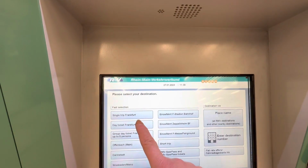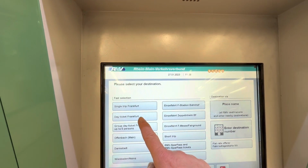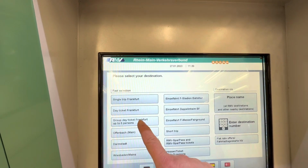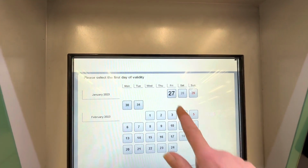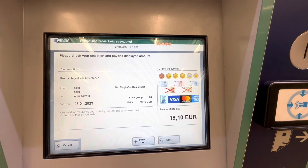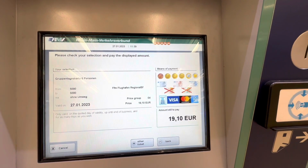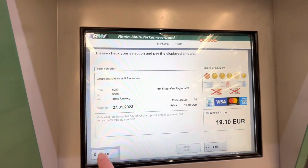We just want to get a single trip to Frankfurt, a day ticket for Frankfurt. Maybe we need to come back to the airport. This is going to be cheaper. Maybe there's 4 of us or 3 of us, a group day ticket like this. It's today and it's 19.10. So this is a good deal because it's good for up to 5 people and it's good all day long. You do have to put your name on the back of it. So let's cancel that.